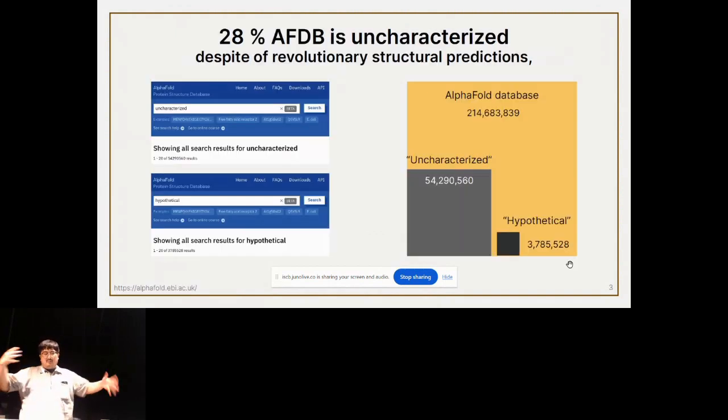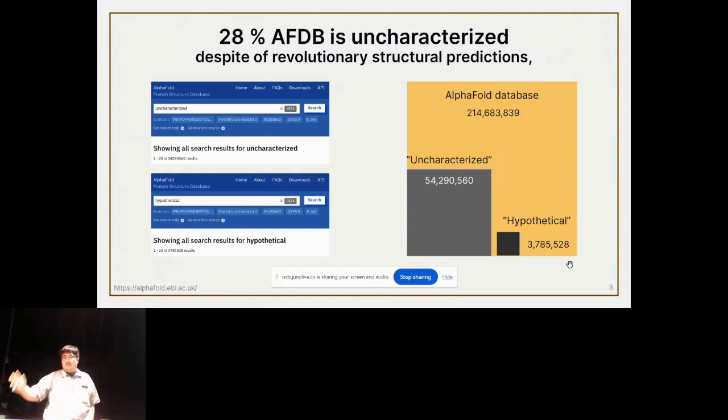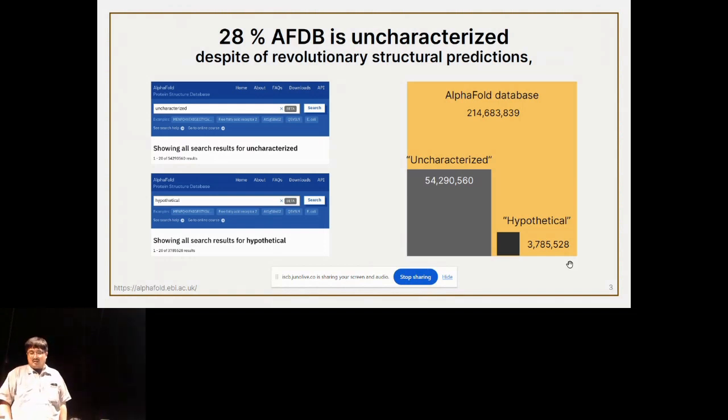Despite this revolutionary progress in structure prediction, still 28% of the database is uncharacterized. Even with well-known sequence-based annotators like InterPro or other sequence aligners, we still have 54 million uncharacterized proteins and also 3.7 million hypothetical proteins in this database.